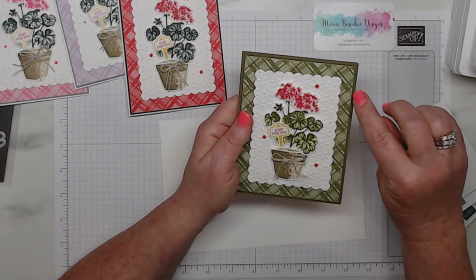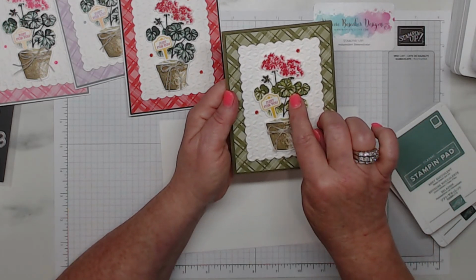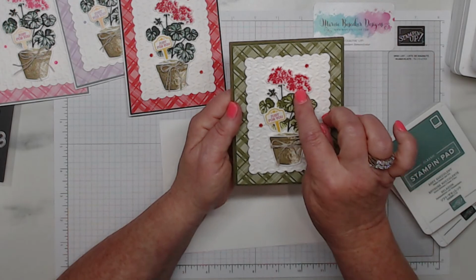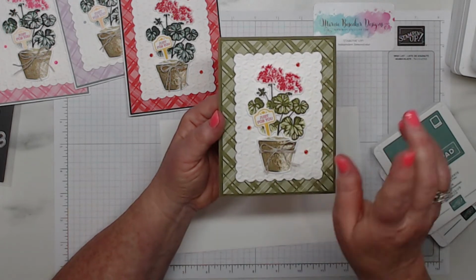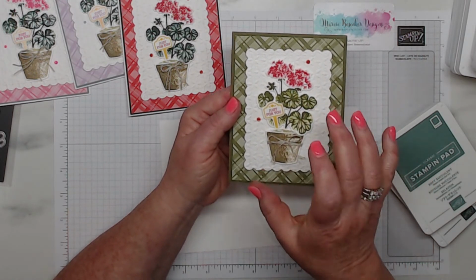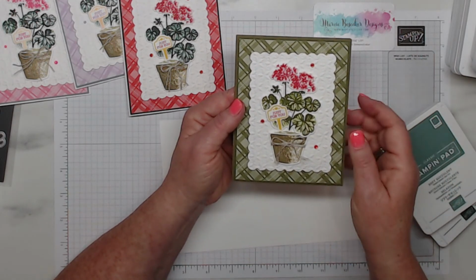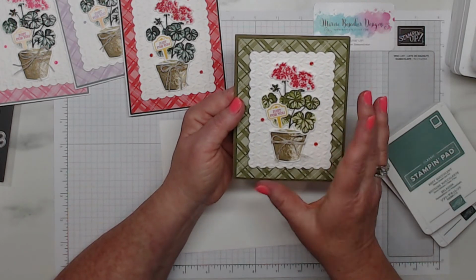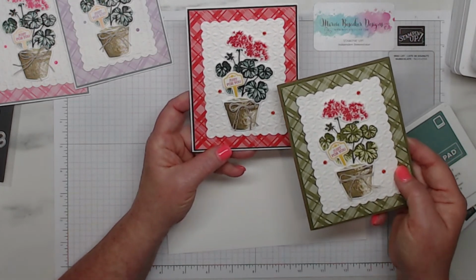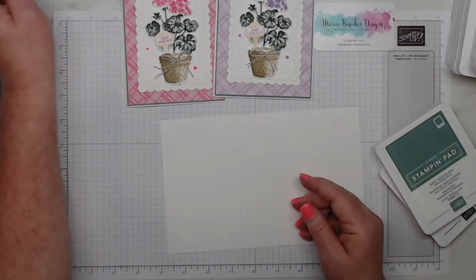I did a Soft Suede card. I did Mossy Meadow in the background, and this is Old Olive and Mossy Meadow, same as what I did here. And then this is Real Red in the middle, and then the outside is stamped off one time Poppy Parade, because the geraniums that we had were this color, more of a Poppy Parade red kind of color. So that's why this was my first one I did. And then I decided to try the in colors with the Poppy Parade. And then I was like, ooh, in colors. And that's when I started going over to the other cards. So we'll take a look at these two.